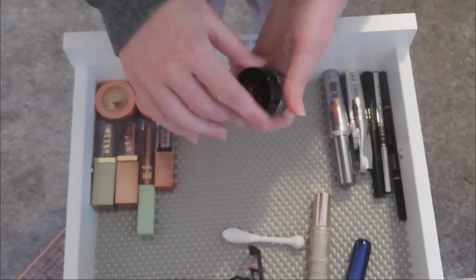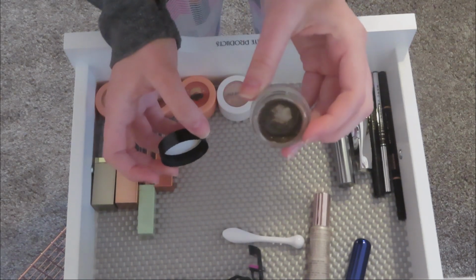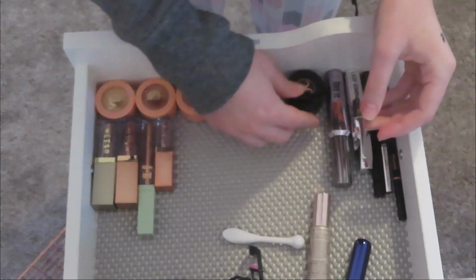Then I have my Anastasia Dip Brow Pomade. I'm honestly almost out of it. I've been using this so much that it's almost empty, getting pretty close to empty. So I'm gonna keep it and finish it off, just so that I'm not wasting anything.